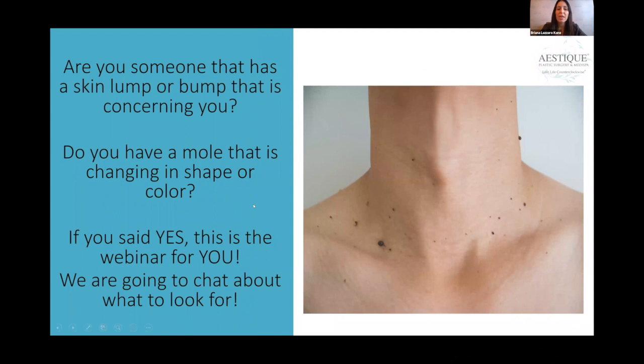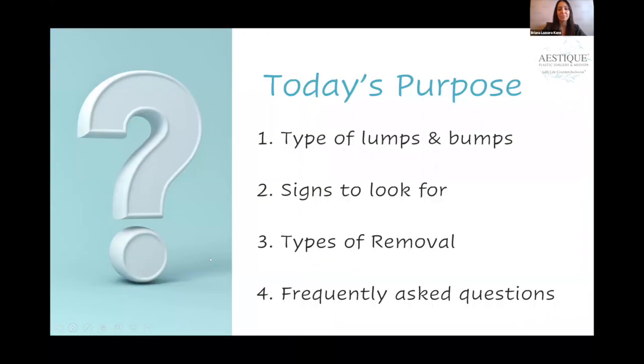So are you someone that has skin lumps or bumps that are concerning you? Do you have a mole that maybe has been changing shape or color? If you said yes to any of those questions, then this webinar is for you. We're going to chat about what to look for and how you can prevent it. Today, we're going to be talking about the types of lumps and bumps, signs to look for, types of removal, and frequently asked questions.